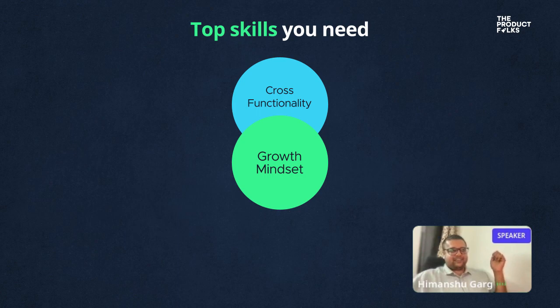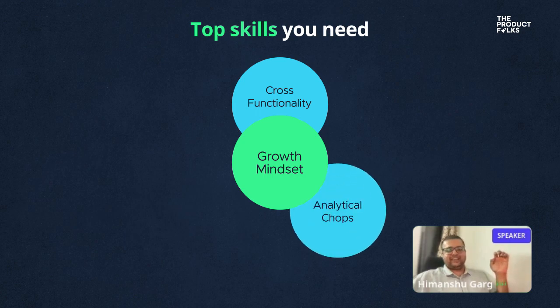Then, of course, you have to be prioritizing ruthlessly and over-communicating. And that's again another part of this cross-functional skill set you need.